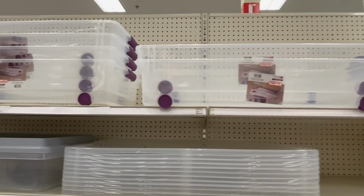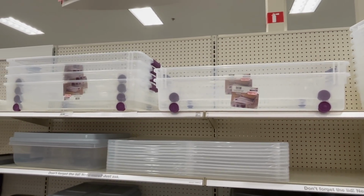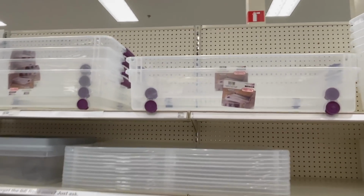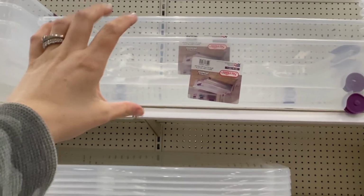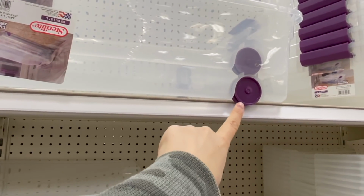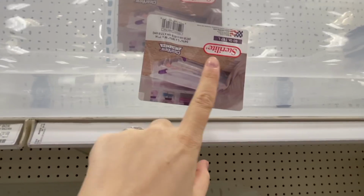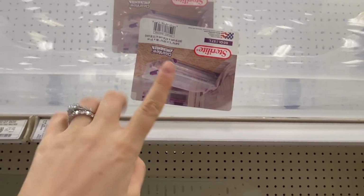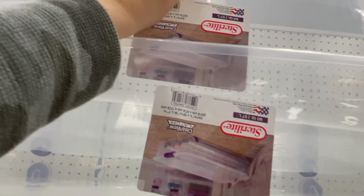I'm not sure. For off-season clothes or even just clothes for babies, I saved a lot of Logan's old baby clothes and stuff that we'll be able to pass on to this next baby. I use these specific ones and I put them under our bed. I love that they now have wheels on them. They didn't used to. I like that they lock on the lid like that. These are by Sterilite and they're the 60 quart. I don't know what that means, but I need another one of these guys because apparently I'm hoarding too many things.